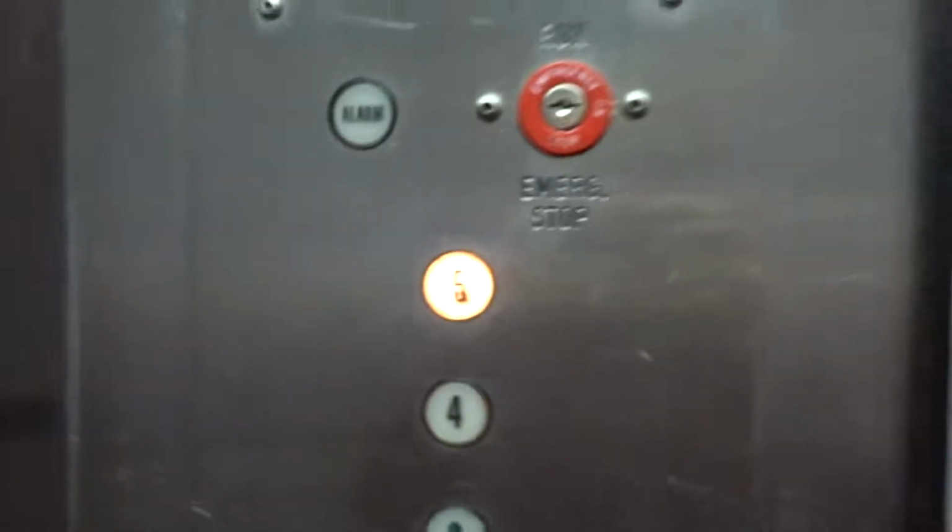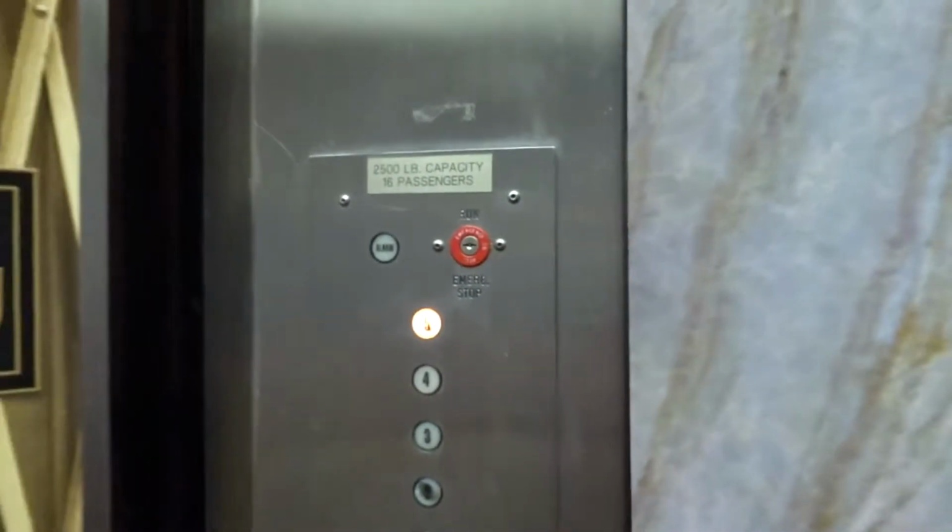Very nice. Maybe look at the shaft if we can. Fix them. Let's guess anything. Yeah. Oh, daring, let's do a third ride. Let's push my luck a little bit here.